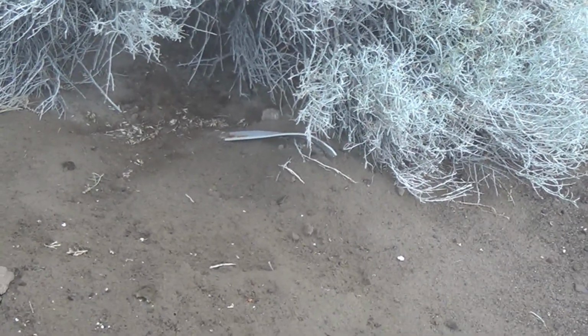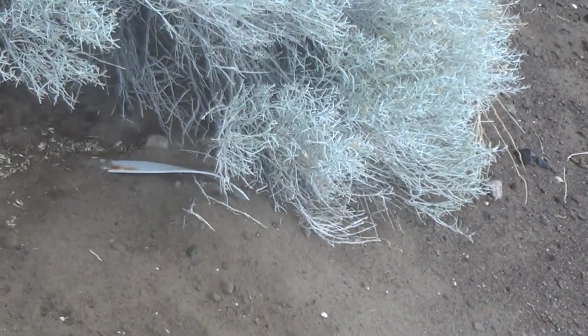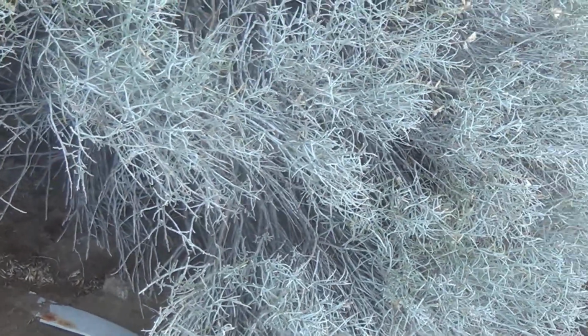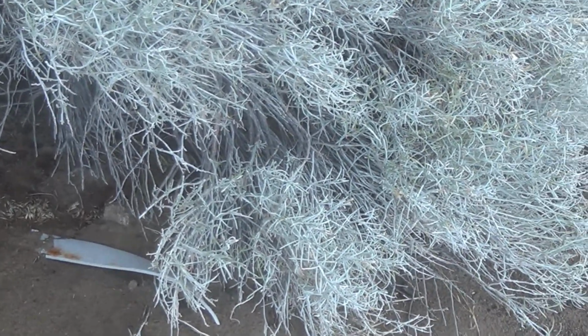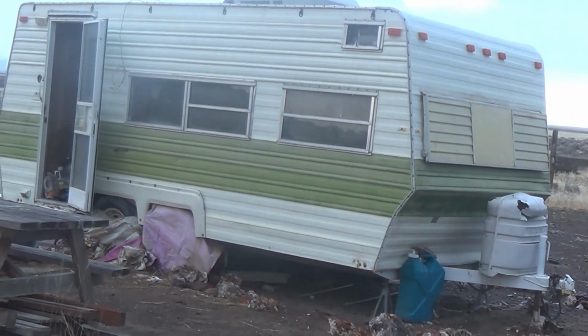We swung by our daughter's property, and I'm out looking at the badger hole, and for some reason it's been covered over real recently. Some animal or something has covered it over. I don't know what the reason for that would be. I don't remember ever seeing that before, but there's our little camp trailer that we spent the night in.